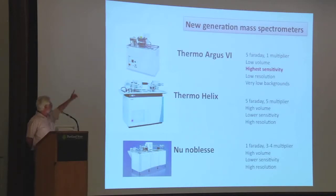Our lab has got 2 Thermo Argus 6s that we commissioned a couple of years ago. The advantage of the Thermo Argus 6 over these other machines is the very low volume, about 600 cc's, which gives it a very high sensitivity, so we can work with very small crystals. A pleasant surprise on the Thermo Argus 6 was really how low the backgrounds are. And our argon-36 background is down at about 1 count per second, 2 orders of magnitude less than our MAP. The drawback with the Thermo Argus 6 is it's a low resolution machine, but that so far has not proved to be a drawback in working with tephra.